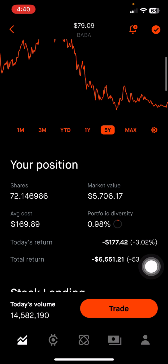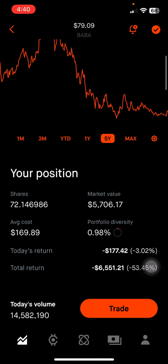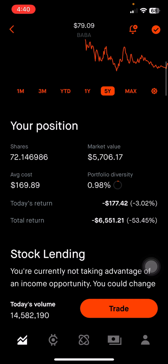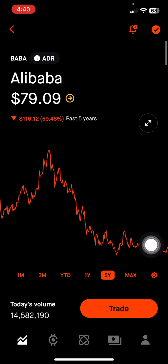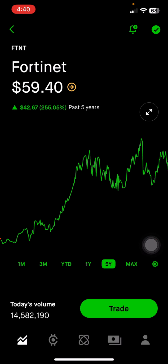Next is Alibaba, which is a big e-commerce and cloud company based in China. It makes up 0.98% of my portfolio, or $5,706, down 53% on this position. So I don't plan to continue to buy any more or sell this stock, just because I do believe there's a lot of upside in Chinese technology, but I don't want to get more exposure to it just because I think I'm exposed to it with Tencent and Alibaba.